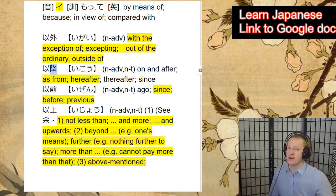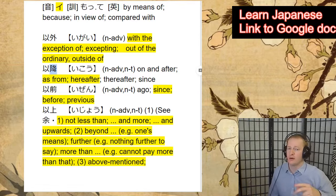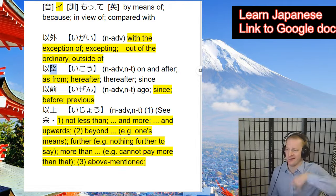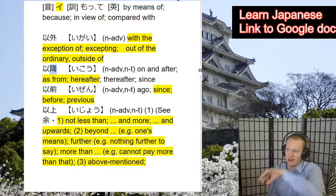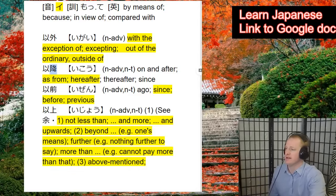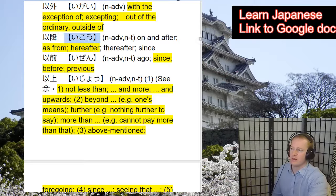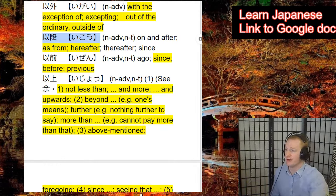Now, this ko kanji, some of you might recognize from furu, ame ga furu, it rains. Also oriru, which is to get off a bus or a train. So you kind of see this image, it's like continuing on or after something. Rain's falling, getting off a train, it continues on. So iko, as from hereafter. But it's a bit of a technical word, and it's very likely only going to come up in reading, if it comes up at all, and very likely they're going to give you furigana above it, at least for the core part.